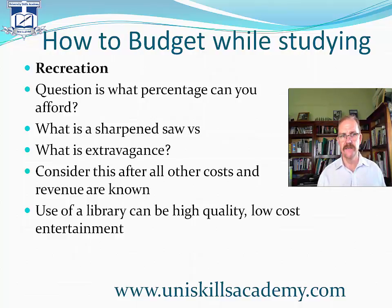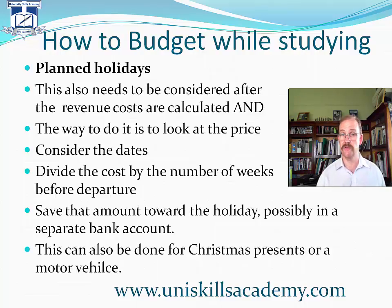Now, one of the forms of recreation is a high quality library. Planned holidays. How much are you going to spend on your holidays? What percentage of your income can you put away for a holiday? Look at the departure dates. Look at the whole cost of the holiday and work out how many weeks you have left before you depart, or have to buy the tickets, plural, and pay for accommodation where need be, and work out how much per week you need to put aside for that holiday. Quite often for these events, a separate bank account is a handy tool to use.